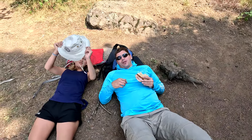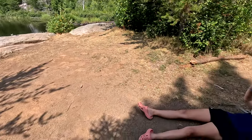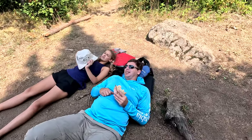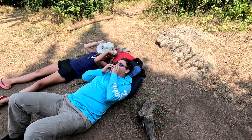I was over on that rock over there. So was I. And it got too sunny. The sun came out and it got really hot. Yeah. Hide in the shade. Good night.